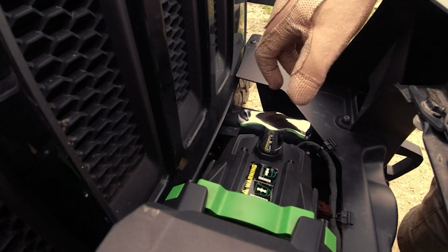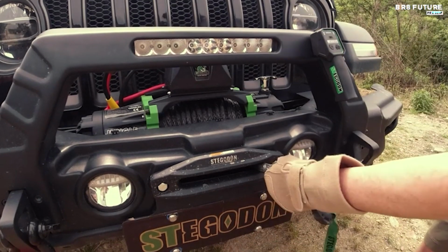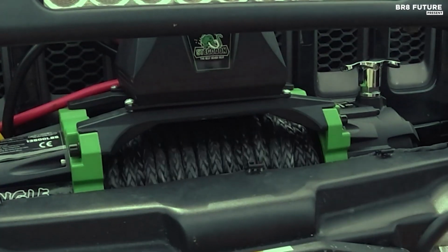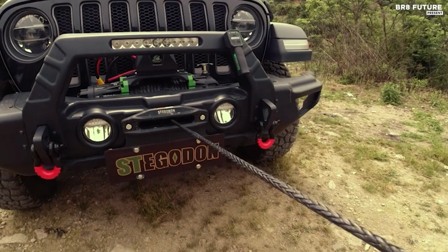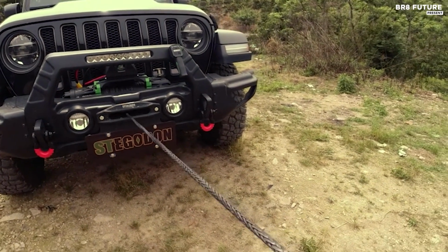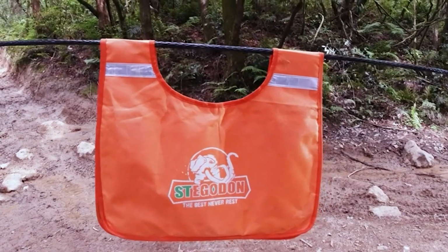But what really makes the Stegodon stand out from the pack is its 3-stage planetary system. This impressive structure is made with high-strength, cold extrusion materials, allowing it to withstand huge amounts of torsion without cracking or deforming. And with multiple planetary gear trains, the Stegodon achieves maximum speed and efficiency in a compact design.